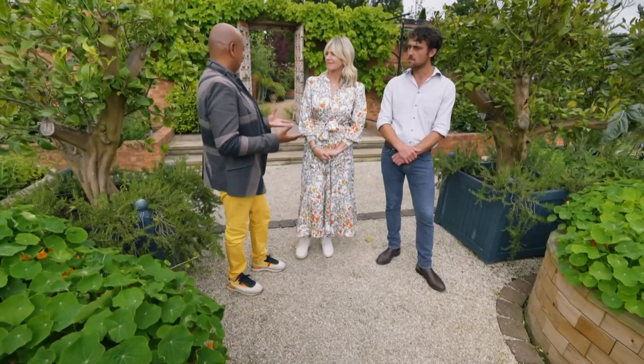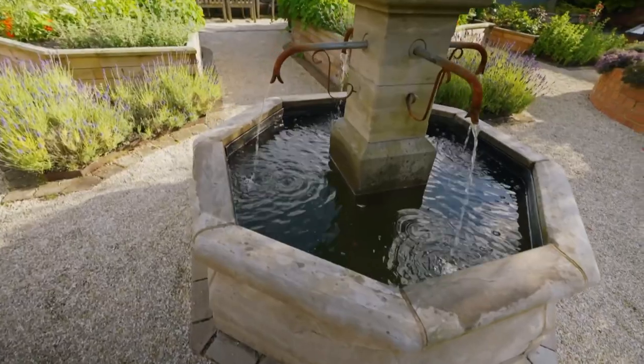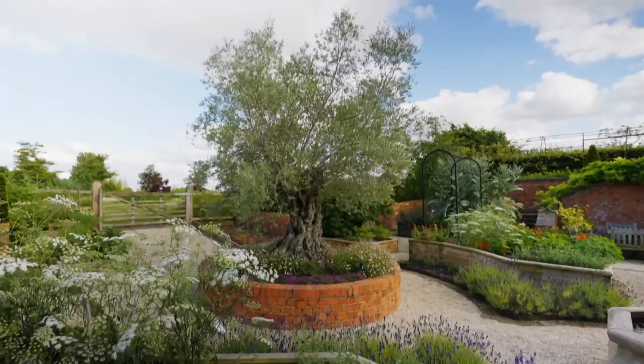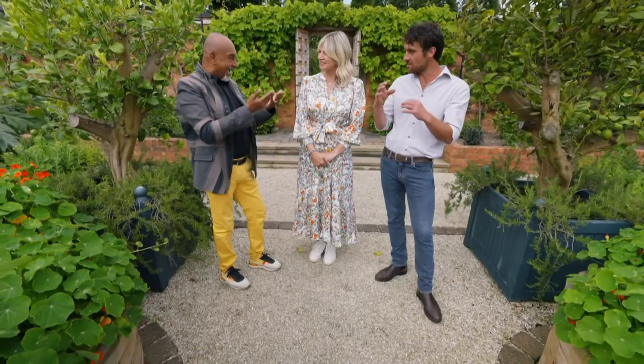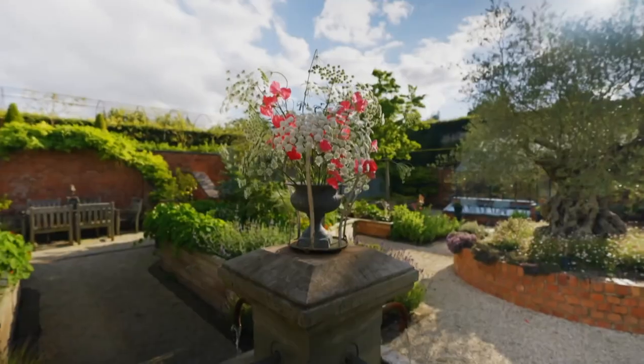The word paradise comes from the old word paradisa, which actually means walled garden, which always used to have a central water feature. But how befitting that this one also has a Rajasthani door. Fabulous. So this is a kitchen garden that's a bit of a culmination of so many different styles, themes and periods. Exactly. It's very impressive.